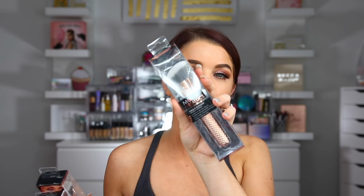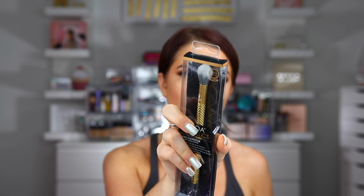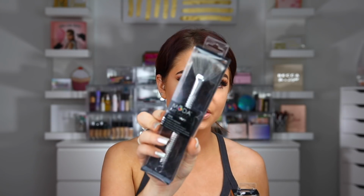So we have the blend. This is going to be a foundation brush. We also have an angled brush as well. And then we have a couple different eye brushes. So we have the eye contour. This is supposed to be for the crease. And it looks like a pretty large brush. I'll be excited to try this one. And then we also have the eye brush. This is going to be like an angled eye brush. And then also in here we have a fan brush, so those are always nice to apply your highlighter with.